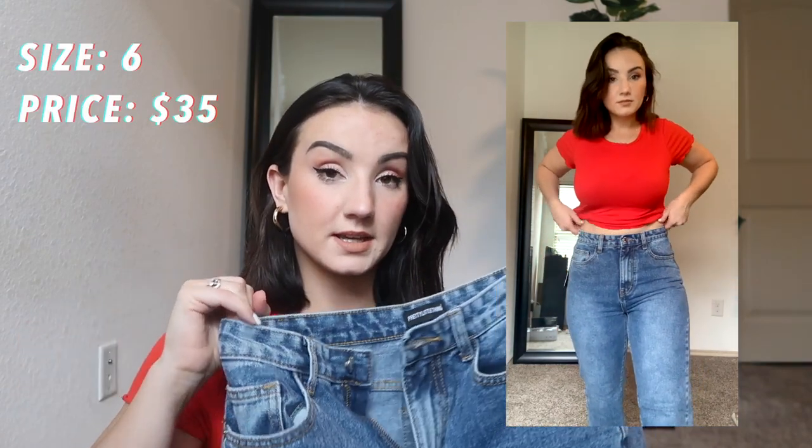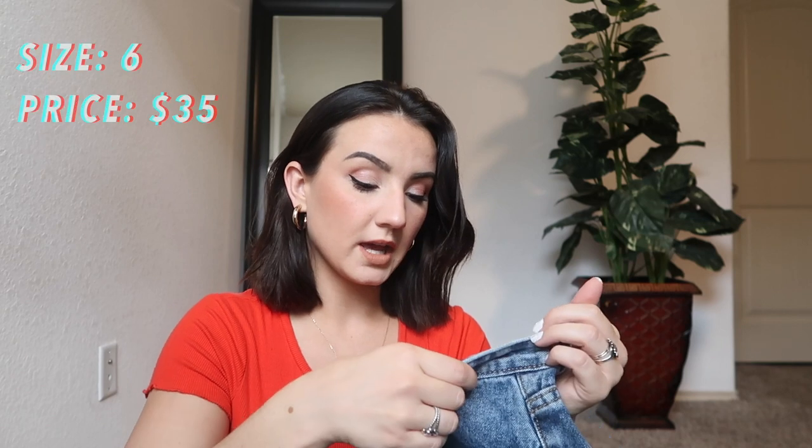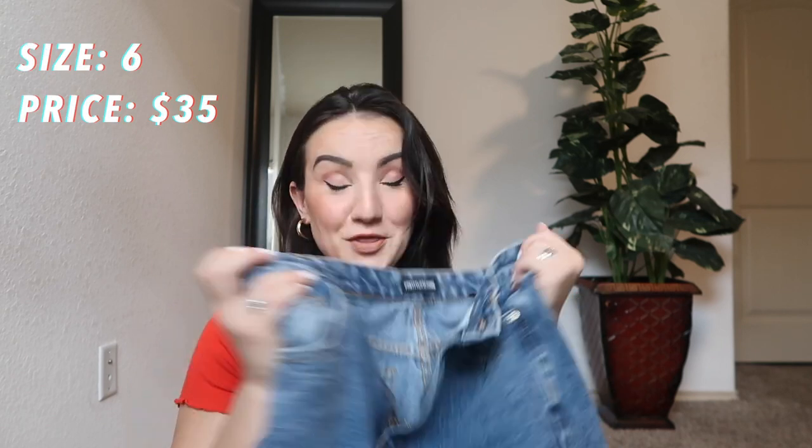Why am I so excited? Let's start with these jeans. I heard Pretty Little Thing stepped up their denim game. The quality, you guys, honestly, they feel like a good Levi type denim. So I went with my regular size in these jeans. I'm typically a size 6 and these are a 6. In UK, they are a size 10. They fit so good. I'm actually really impressed.